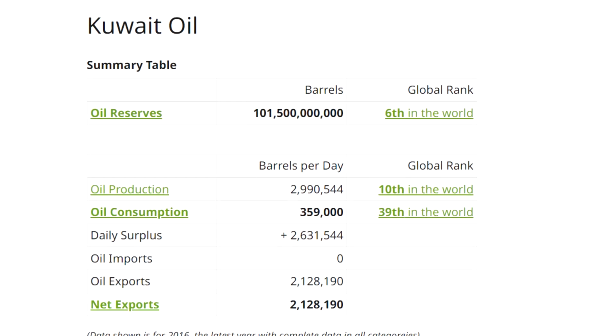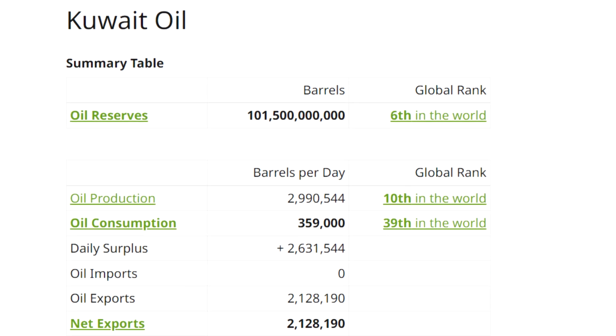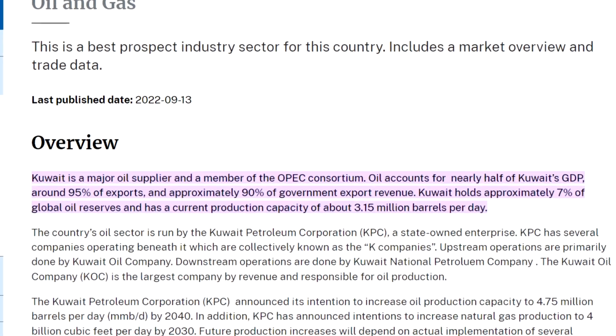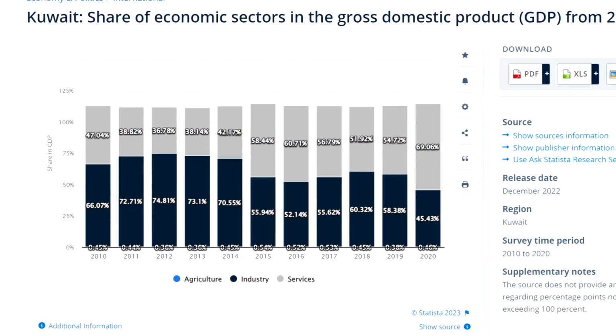Now, if you're wondering why gas is so cheap here in Kuwait, that's because Kuwait is literally sitting on oil. And I'm talking about a lot of oil. This small, tiny country has tons and tons of oil. How much? 6th of the world's oil reserves and 10th in the world in oil production. Sheesh, that's crazy. It's also 95% of Kuwait's exports and 50% of their entire GDP. That's insane. And yes, it's nationalized, so the people of Kuwait enjoy the low gas prices.